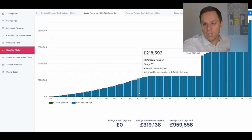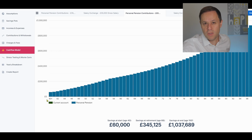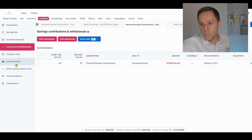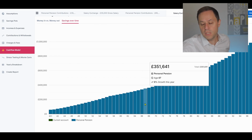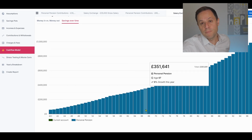And I just want to show you, let's have a look at the difference as far as a higher rate taxpayer, I'm trying to make it a bit more realistic. I suppose we've got a 40-year-old, they're earning £60,000 per year from age 40, and let's run that through to age 67. So they stop contributing at age 57, but at state pension age they would have 333,000. If done via salary exchange, the difference would be at age 67, 351,000. So effectively £18,000 extra. Again, this is just assuming that they are contributing from age 40 to age 57, stop contributing, and then look to access their pensions around state pension age, which would be around age 67 for them. So again, quite a significant difference, £18,000, exactly the same net pay, but just doing it by salary exchange over the course of retirement, growing at 6% per year. That would be the difference.